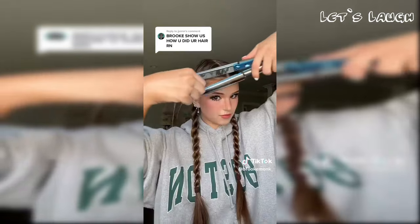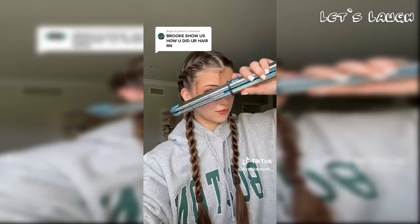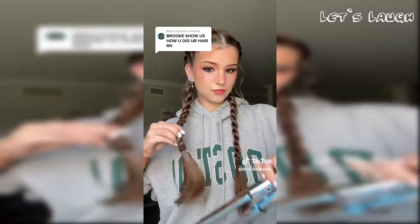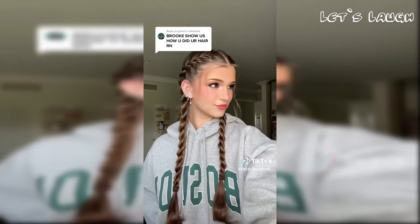Okay, once I'm done with that, I like to take a flat iron. You can also use like a curling wand. And I just like to curl these little sections. I feel like it gives it a more finished look. And I curl the ends. And that's literally all I do.